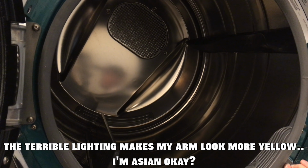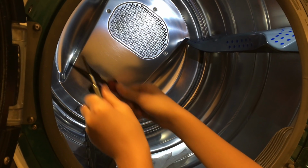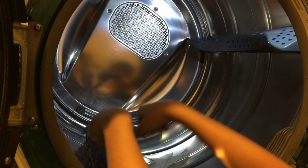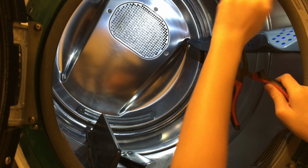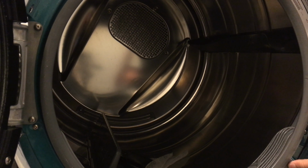Let's start fixing this dryer machine thingy. Just gonna set my phone right there. Okay, now let's start fixing it. Some tools. This is gonna fix it for sure. Let's test it out.